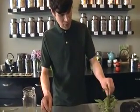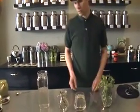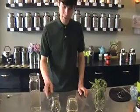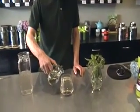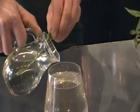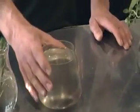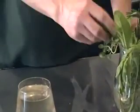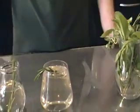I have a bunch of different herbs here. I have rosemary, thyme, basil. What we've got here is some rosemary in this simple syrup. And just going to pour a little bit of that in, give it a little extra sweetness. There you go. You're going to stir that up, and if you want, you can even add an extra herb here at the end, just because that looks good.